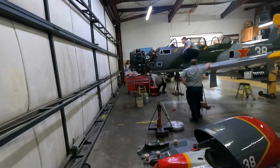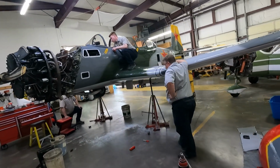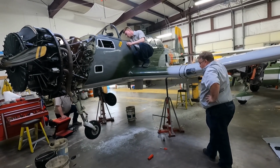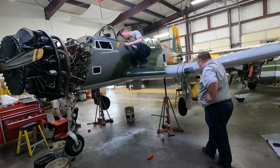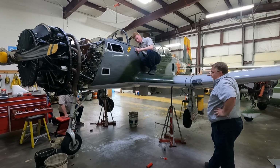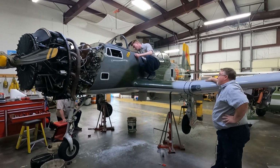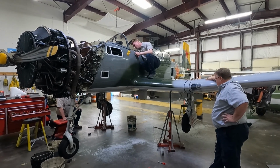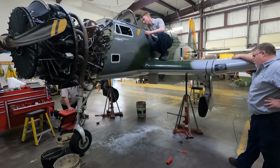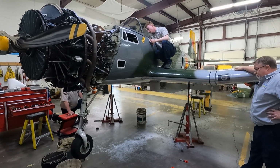Now we're doing the gear swing. You hear this hissing noise because the landing gear is pneumatic operated, also the flaps, the brake and the starter. Vertex Aviation did a great job with my CJ6, very detailed and great quality job.